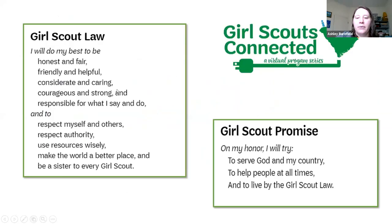We'll first start off by doing the Girl Scout promise. We're just going to do the Girl Scout promise today since we're short on time. This is only a 30-minute session. The Girl Scout promise is in the bottom right-hand corner. You can stand up or sit down so we can see you. I'm going to sit down and hold my fingers up and we'll say the Girl Scout promise. On my honor, I will try to serve God and my country, to help people at all times, and to live by the Girl Scout law.